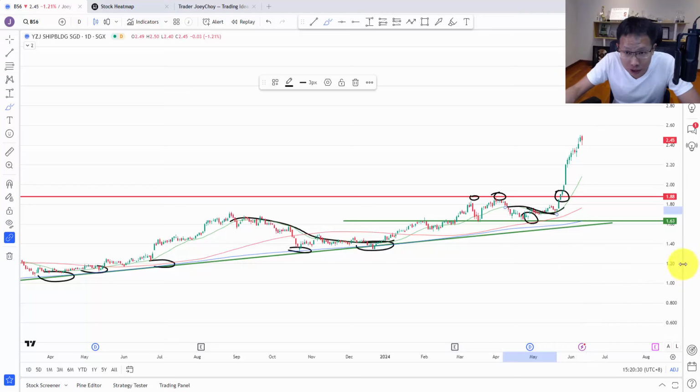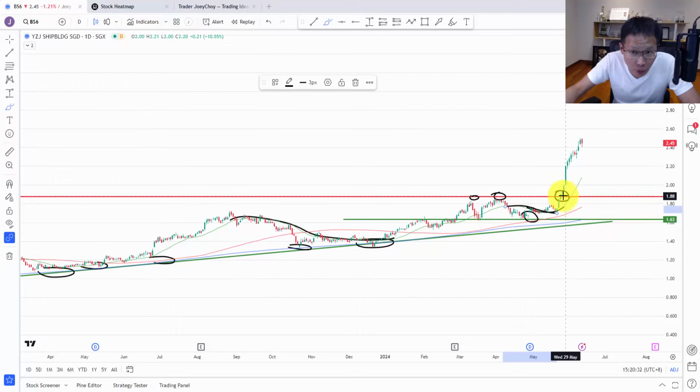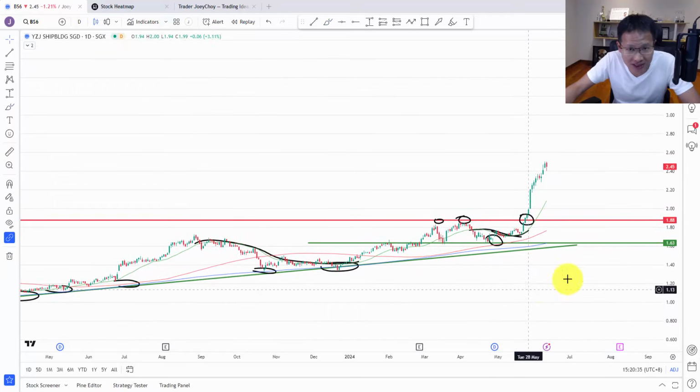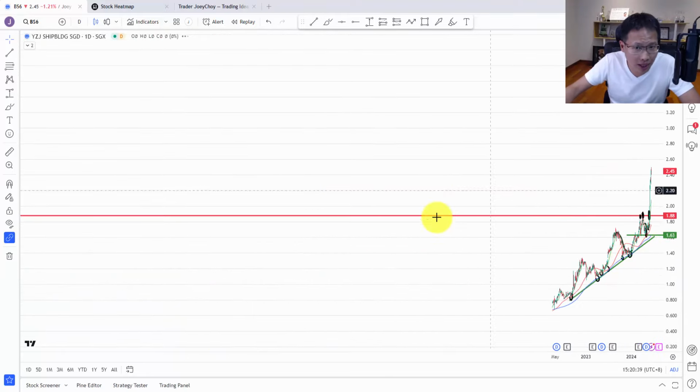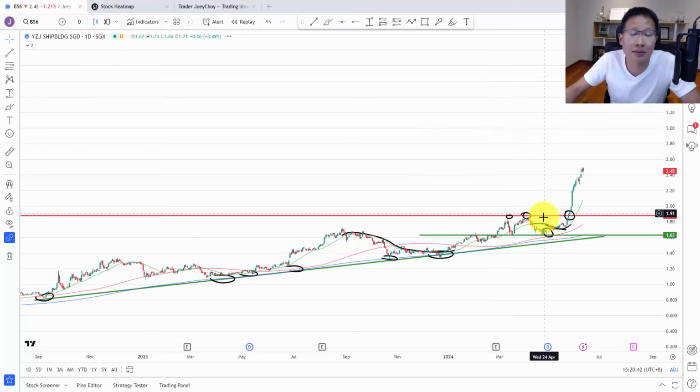Does it make sense? All right, and that's where you can wait for a breakout as well. You can see as it broke the 190, it started to push even higher. Let's see what would be the support level right now. So you can take a look at Yangzijiang. You can see in the past, there is pretty much an all-time high right now.